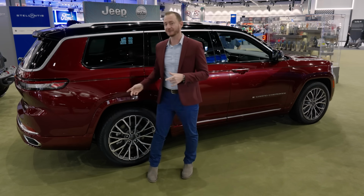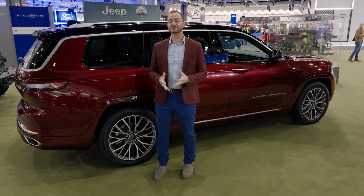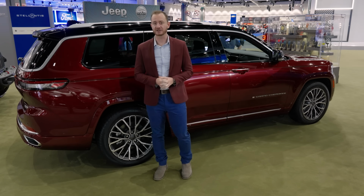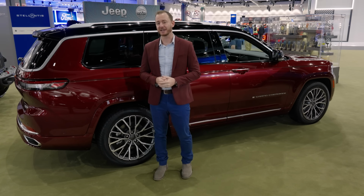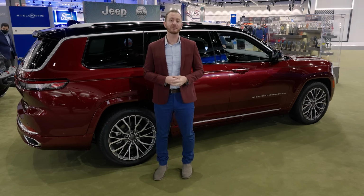But back to the L. Pricing for the Grand Cherokee L starts around $39,000. As for the regular Grand Cherokee, we don't know pricing just yet, so stay tuned to Edmunds.com when that information becomes available.